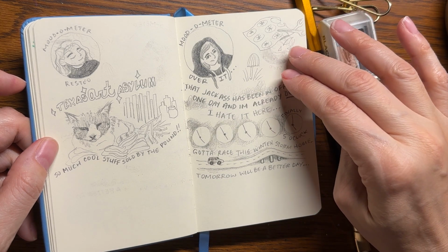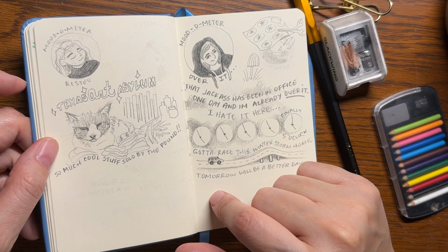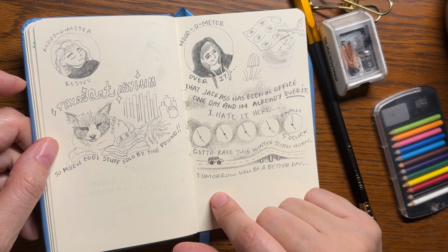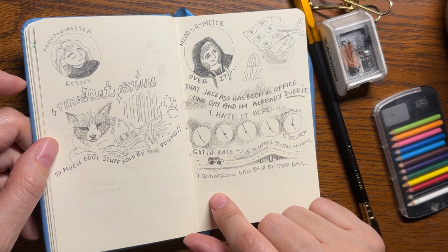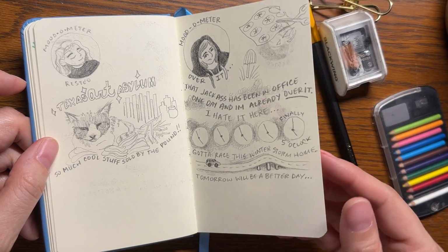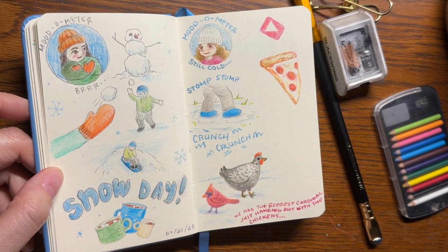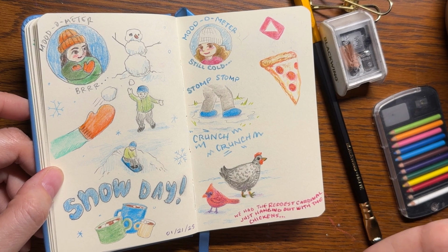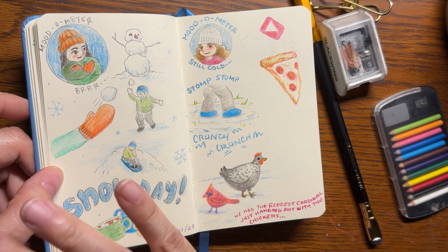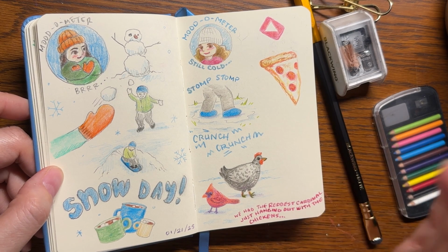I was having a little bit of a day. There was a winter storm coming and I was working, and of course they didn't give us the day off, so I had to race home before the storm got really gross, and I have a really long commute. But all that was made better by the next day. We actually got some snow, which was super fun. I think this is probably one of my favorite spreads in the book, at least so far.